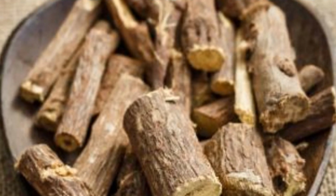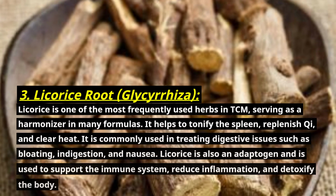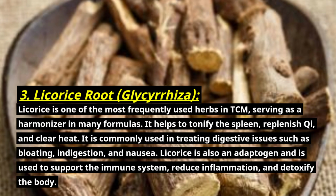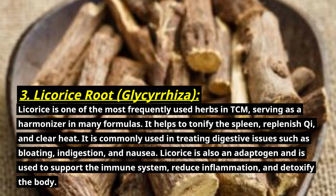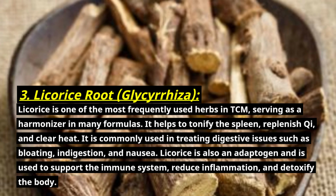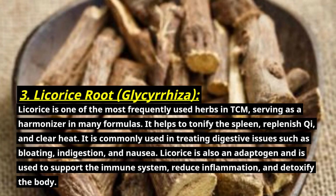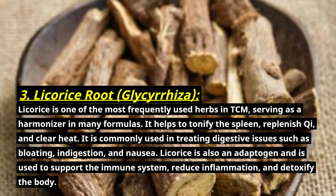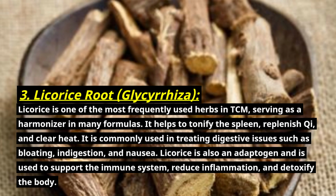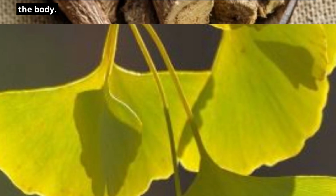Number 3. Licorice root, Glycyrrhiza. Licorice is one of the most frequently used herbs in TCM, serving as a harmonizer in many formulas. It helps to tonify the spleen, replenish qi, and clear heat. It is commonly used in treating digestive issues such as bloating, indigestion, and nausea. Licorice is also an adaptogen and is used to support the immune system, reduce inflammation, and detoxify the body.